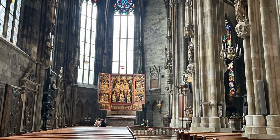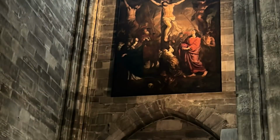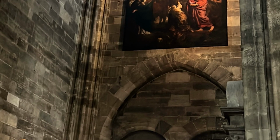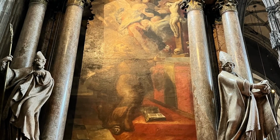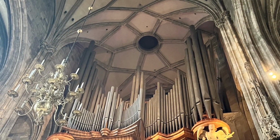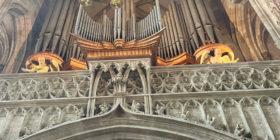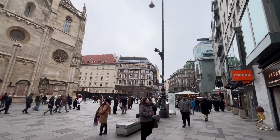As we walk within the cathedral, we get a feeling of grandeur and beauty. There are many beautiful paintings inside the cathedral. There are many organs in the cathedral. However, the main organ was built in 2020 and has over 12,600 pipes.